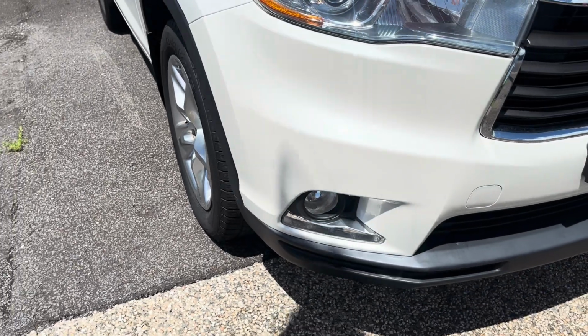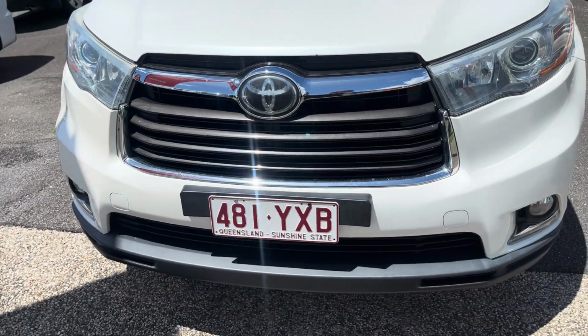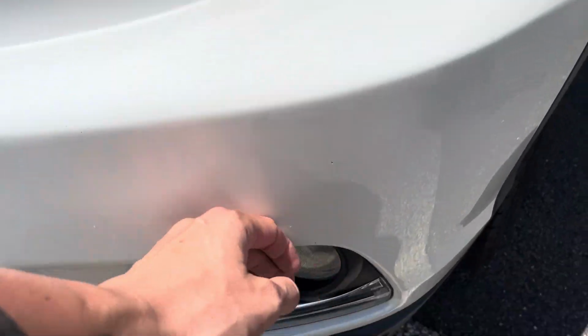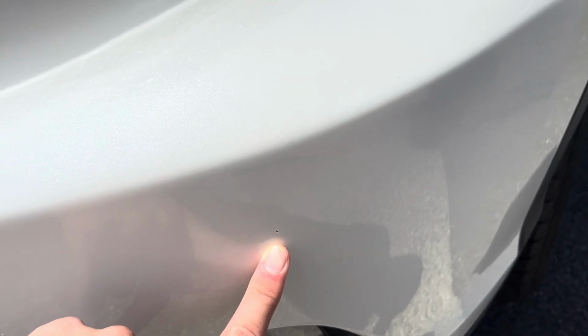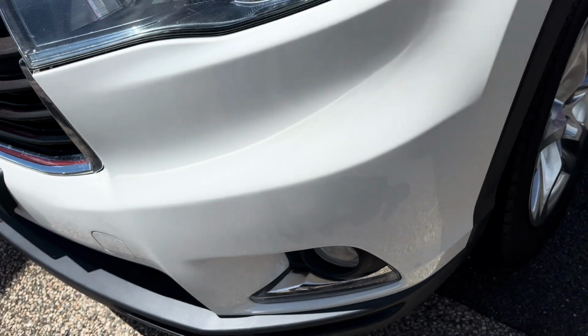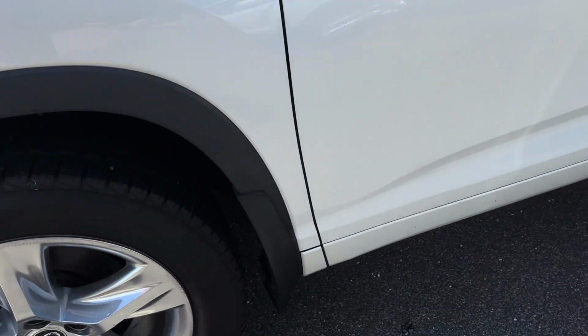Now coming through the front bar for you, obviously your fog lights and your LED headlights. Beautiful front grille on these Toyota Klugers. No stone chips or anything like that through there. As I can see, there's a very tiny little stone chip there. And just a couple of very, very small ones, as you can see, compared to the size of my finger there. I'll have those brush touched anyway for you before the car does leave on a truck.